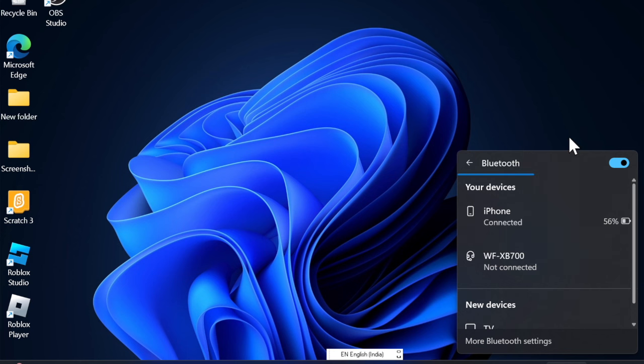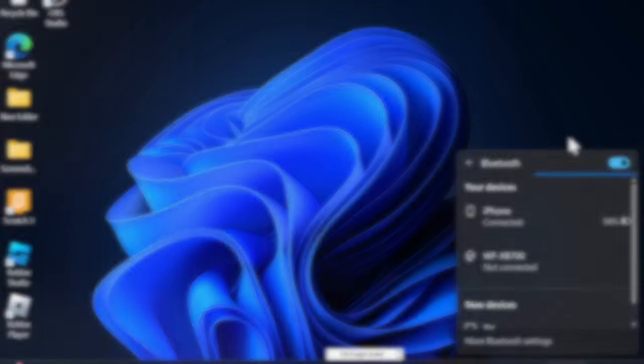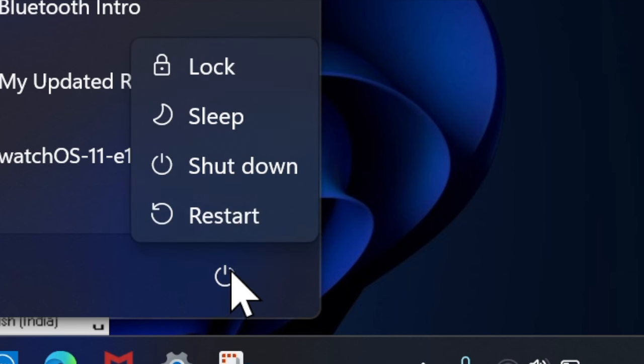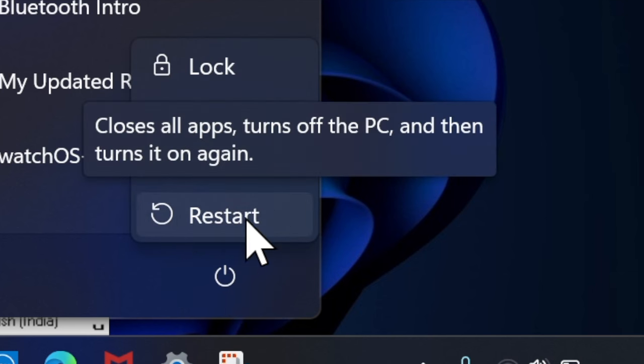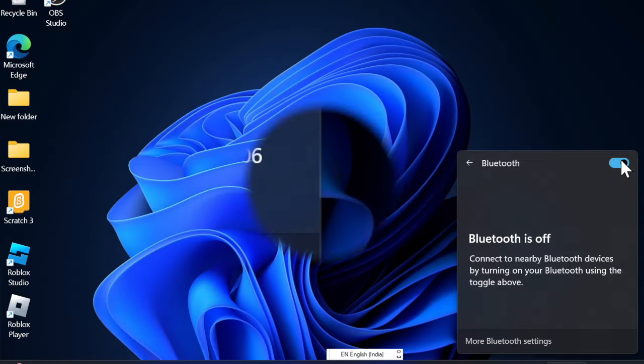After that, I would recommend you to restart your PC. A simple restart often proves to be pretty handy in fixing miscellaneous Windows issues. Therefore, I would recommend you to give it a go as well. To do so, just hit the Start menu and then click on the power icon and then choose the Restart option in the menu.